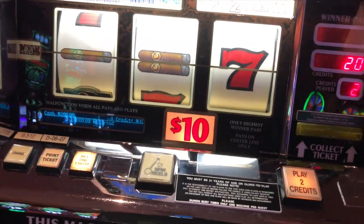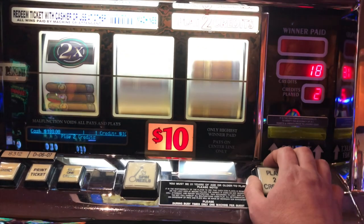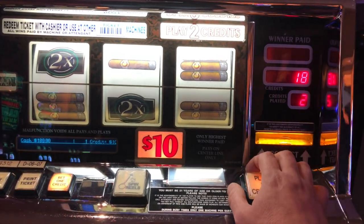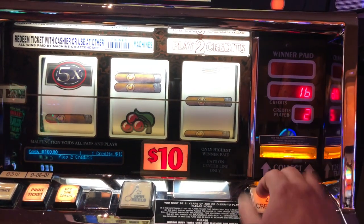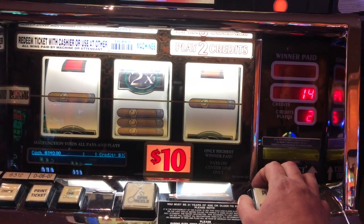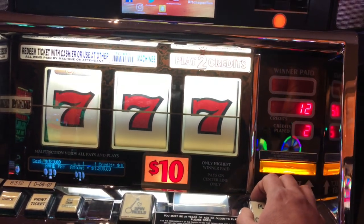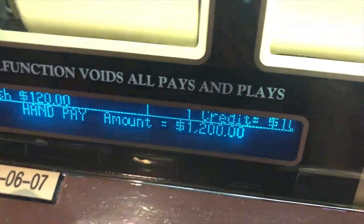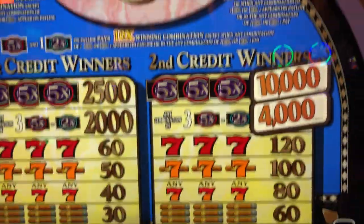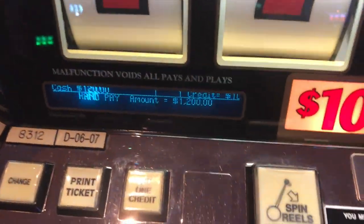10 spins. 20 bucks a spin. Let's see if Cigar will be nice to old school with the old school sounds. Here we go. That's what I'm talking about. Thank you. Ladies and gentlemen, give you the hand pay. $1,200. Little cigar will be nice to old school today. Cheers all, we'll be right back.